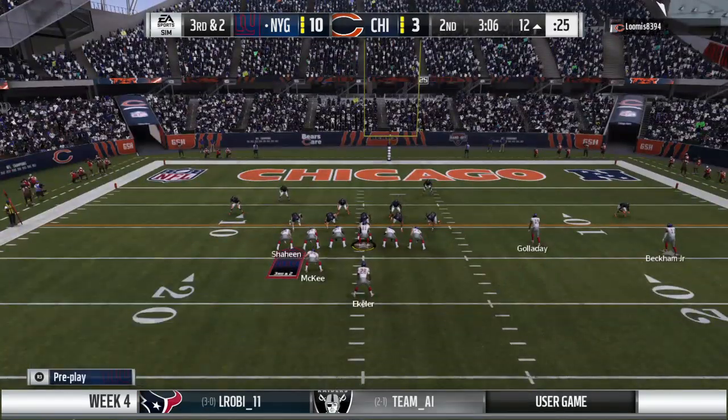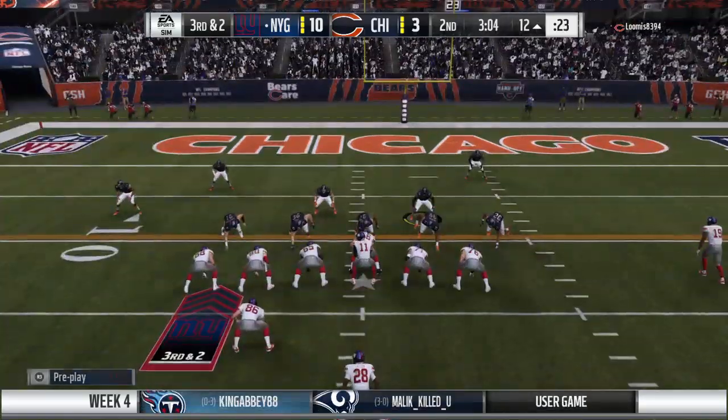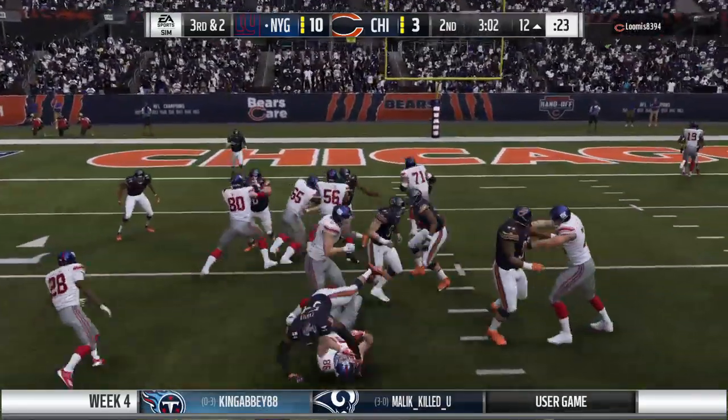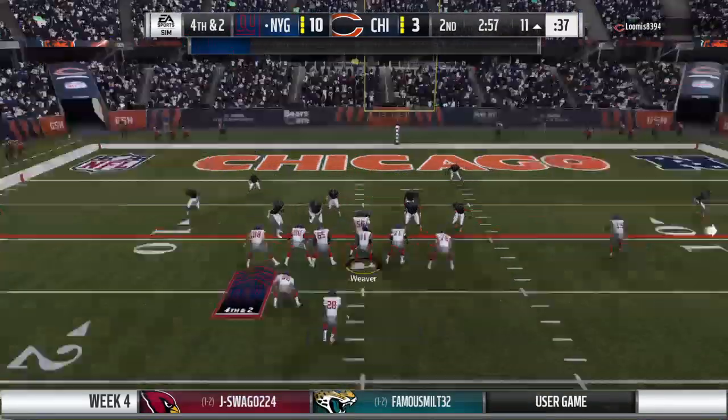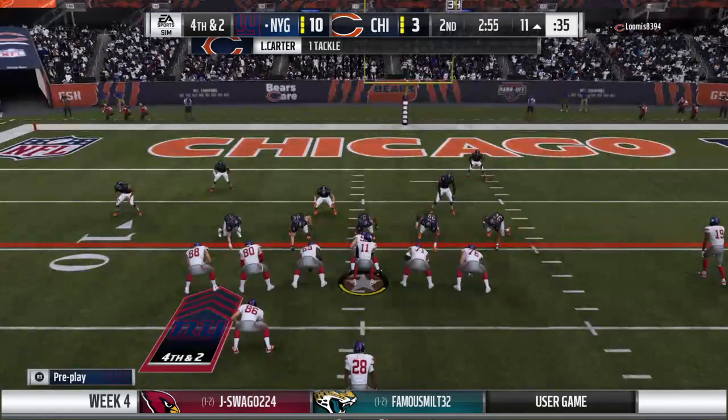Detroit! Detroit! On 3rd and short, going with their tight end. And he'll be taken down here at about the 11. Just a yard on the run there, and that's going to bring us to a 4th down.